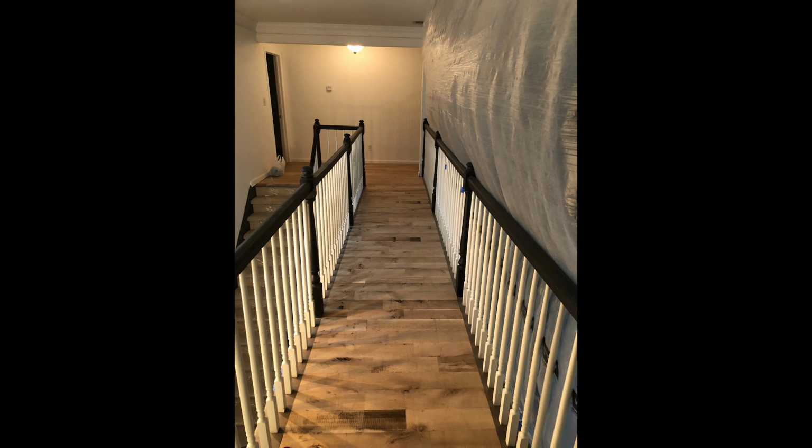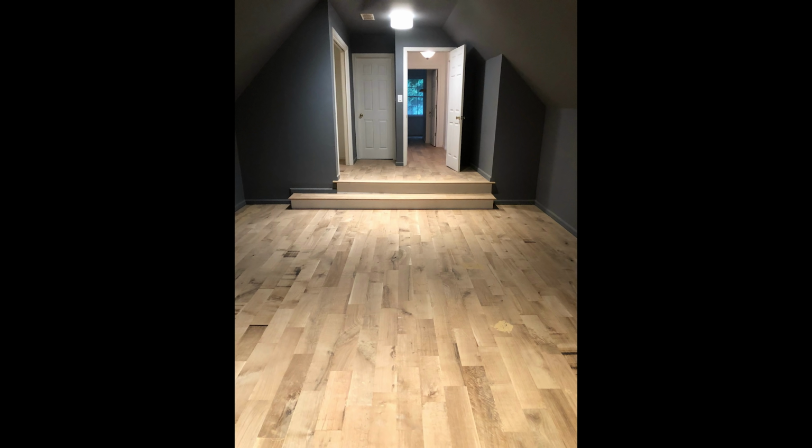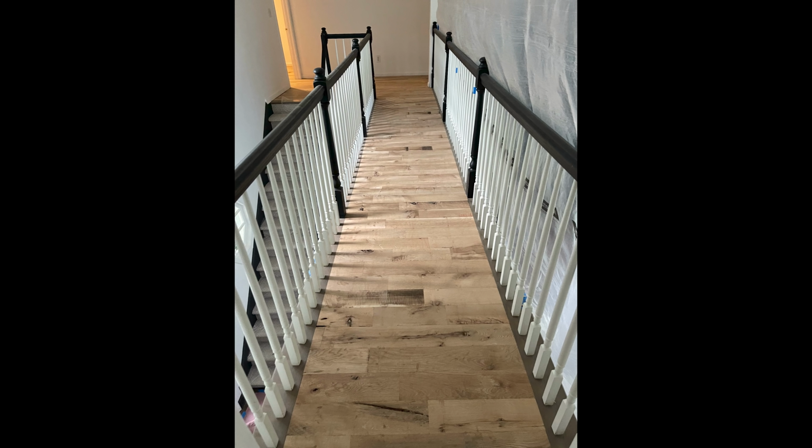Yeah, which is perfect timing because we just got the floors done this summer. Yay! They look amazing after having carpet up here for so long. I think it was the original carpet, actually. It was the original carpet. Something years old. It was time to say goodbye.